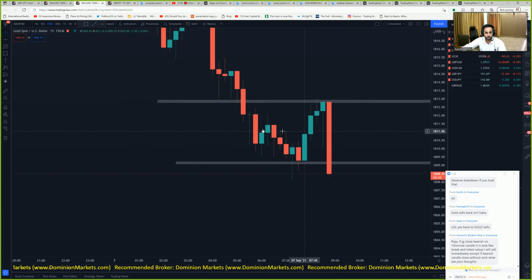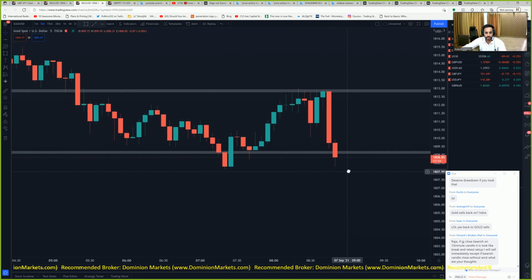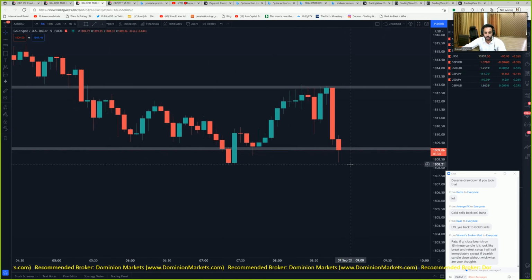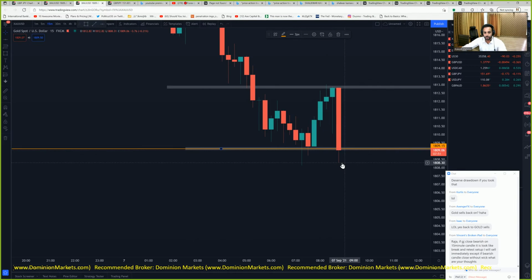But as far as gold goes, there was nothing. Look, it's just one 5-minute candle coming down towards support at 1808.20 and 1808 even, and that's about it. So we really want to see this candle close below this level for price to potentially continue dropping. Otherwise, we could just wick back into the range.